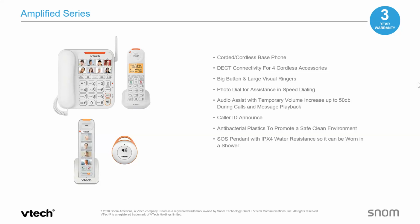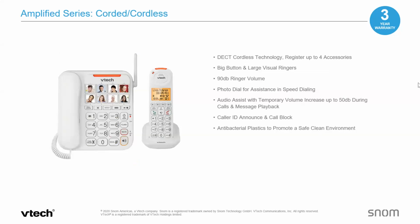You have a caller ID announce capability as well. We've added antibacterial plastics to promote a safe and clean environment. Again, it's not COVID-free, but it is antibacterial. Another item that we've also added here is the SOS pendant.